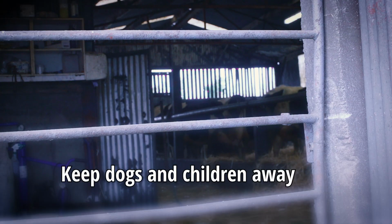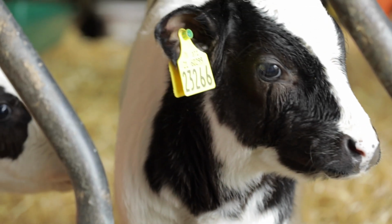So when we are doing something with a freshly calved cow, we try and keep out dogs in particular. Cows just react to dogs. Cows can perceive a dog as a threat. We always make sure that dogs are kept inside.